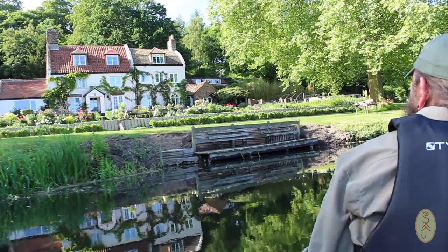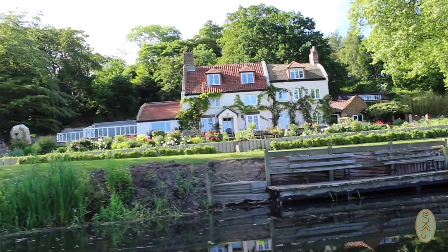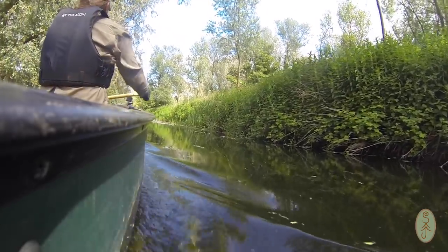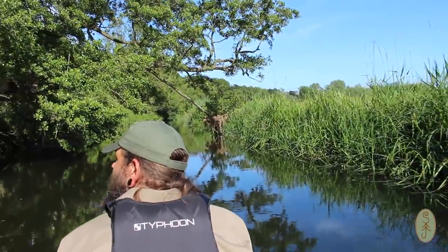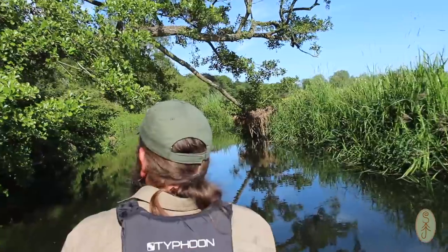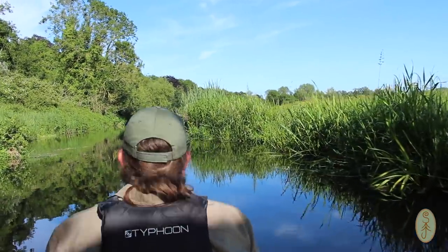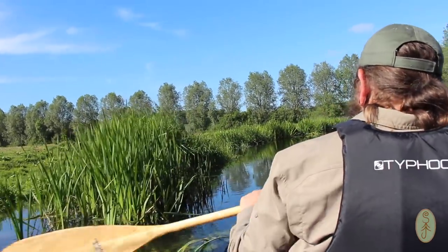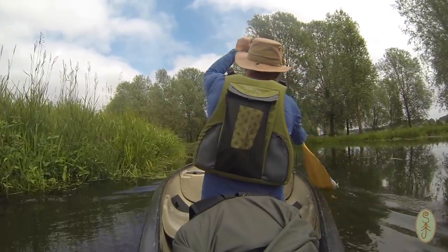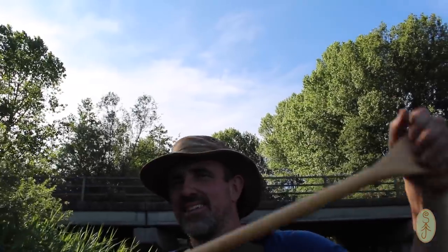Lovely. That's all one, isn't it? Yeah, I think that is all one. Red sycamore seeds. Yeah. Same road. That is the same road, yeah. We went under. On the other side of the town, yeah.